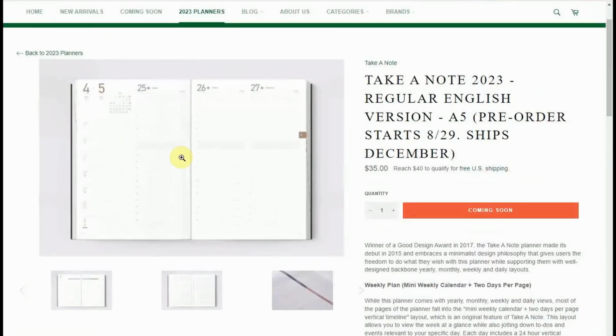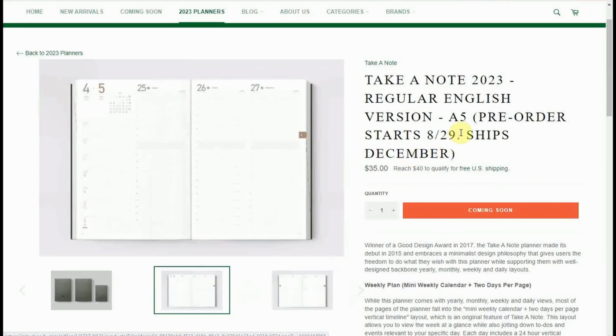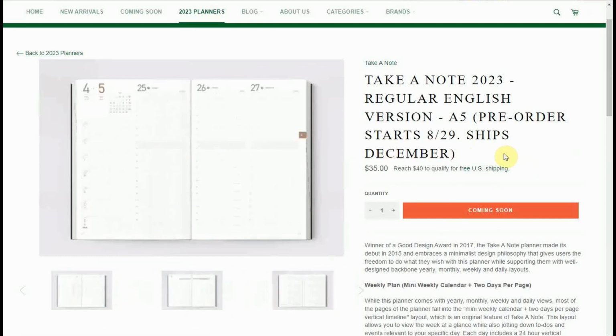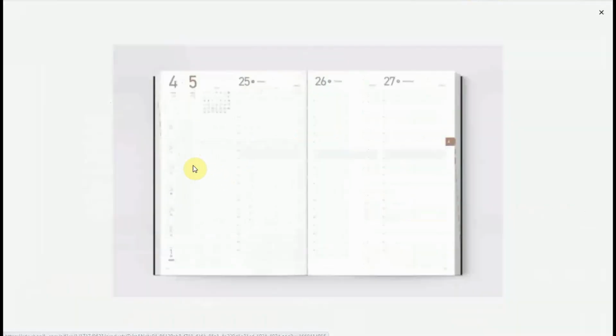I've noticed in my research, these promo images are of the A6 planner, not the A5 planner. They come in both sizes, and we can talk about both of them, but these pictures seem to be, from what I can tell, of the A6. So this is what the weekly layout looks like. It's a week on 4 pages. First there's a week overview dashboard. And then there are columns for Monday, Tuesday, Wednesday, Thursday, Friday, Saturday, Sunday on the next page.